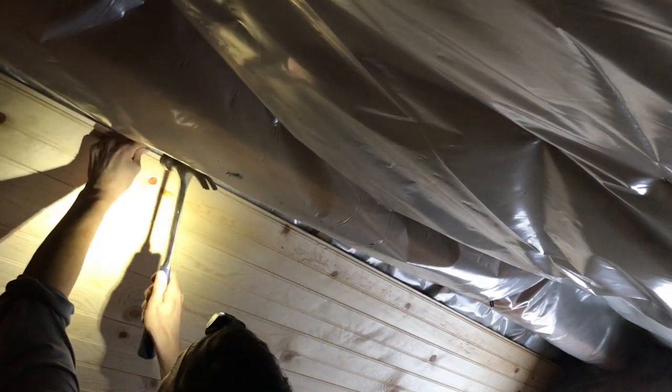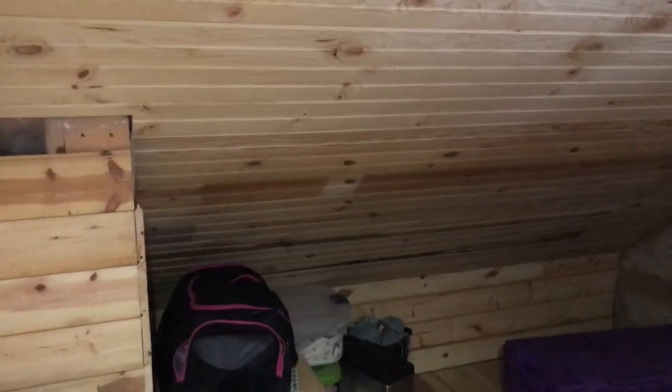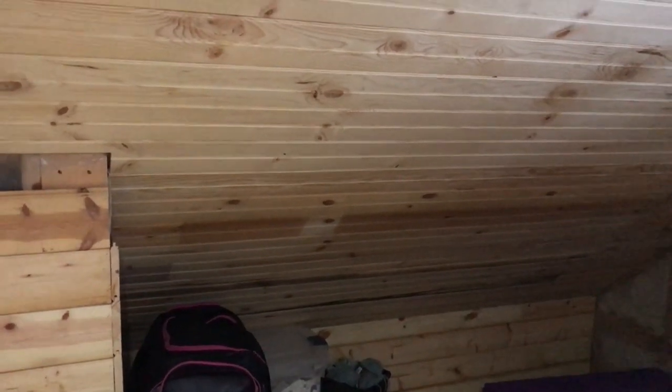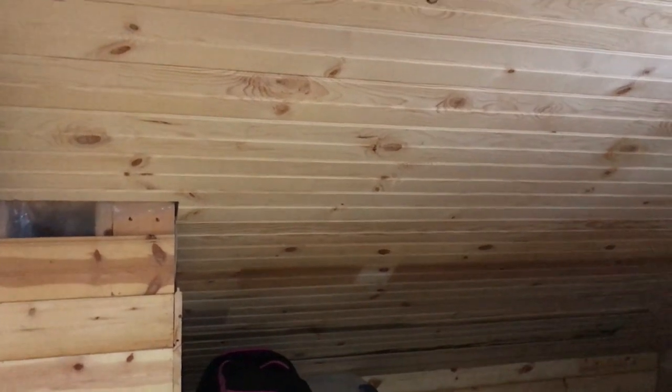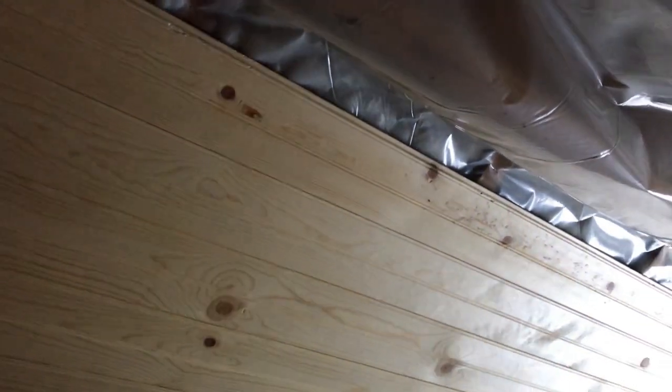There you go. Okay, last one going up on this side. So we started down here, you can see the coloration difference a little bit. And then we notched out the corner here. And we got all the 10-foot boards up to the first side of the ceiling, all the way up to the ridge beam right here. So I'm gonna nail this one and then we'll move over to the other side.